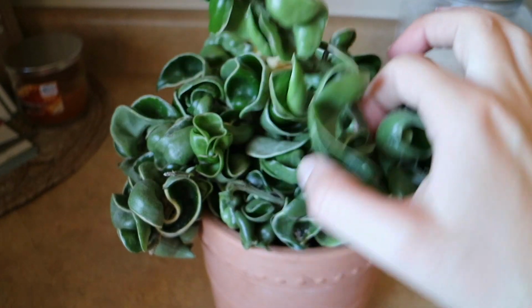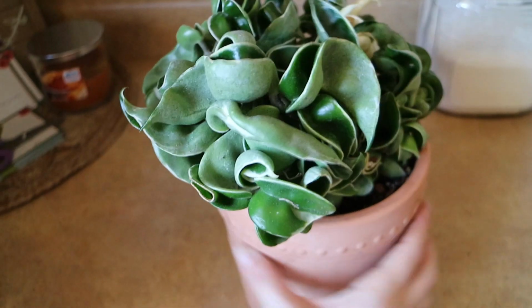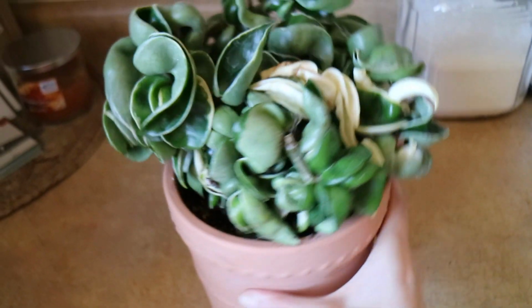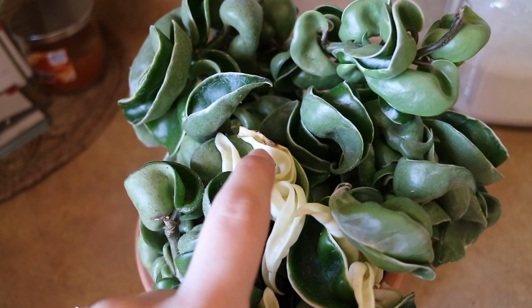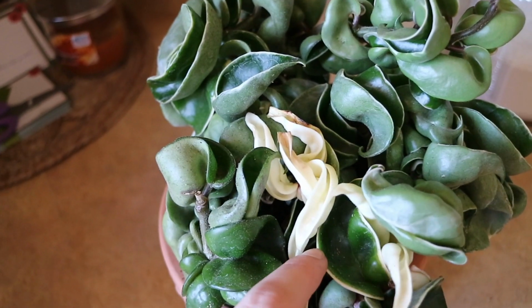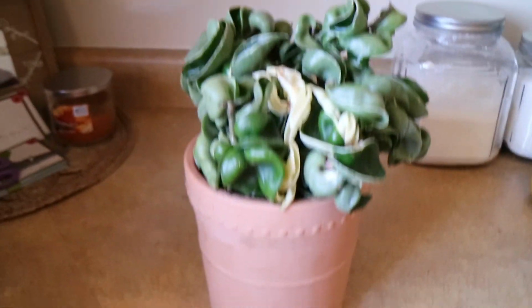I just potted this Hoya compacta, and it seems pretty happy so far. It's only been like 2 days, but super, super happy. The white pieces are starting to wither a little bit, which I was just waiting to happen because the white leaves, like I said, don't stick around for very long. But she is so, so happy here.